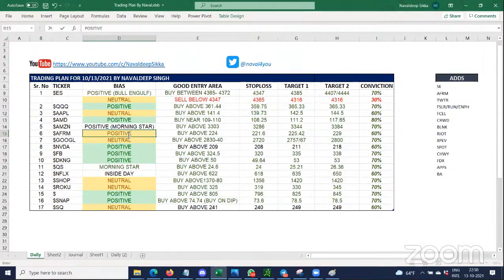Buy above 147, just the previous high. Stop loss is 141. Target is 159. Its stop loss is about 6 points and the reward is about 12 points. And it has a good conviction rate of 70.